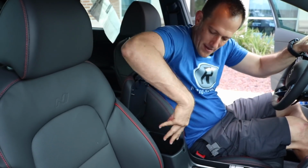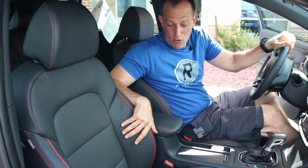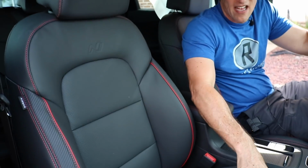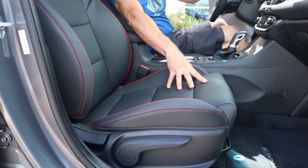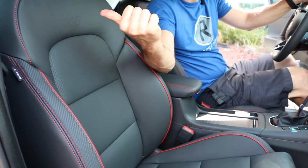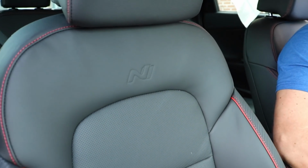But open it up. You have lots of storage, another 12 volt, and then you know what? This is the crescendo for me. This is the climax on the passenger side. I love these seats. They're full leather. I like the red piping, the red stitching, and the perforated material. Also has the M badge embossed into the backrest. Extra touches that I like to see.